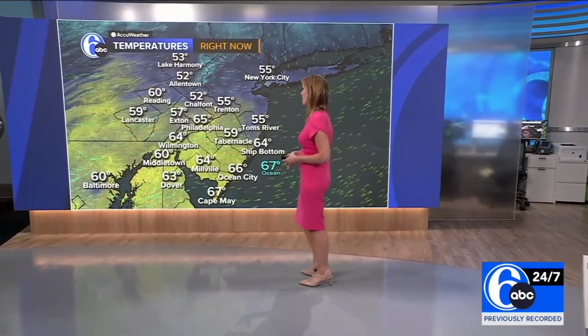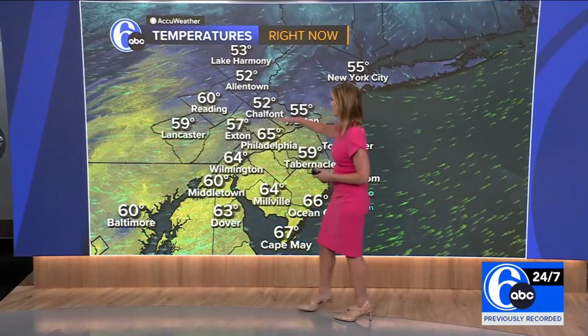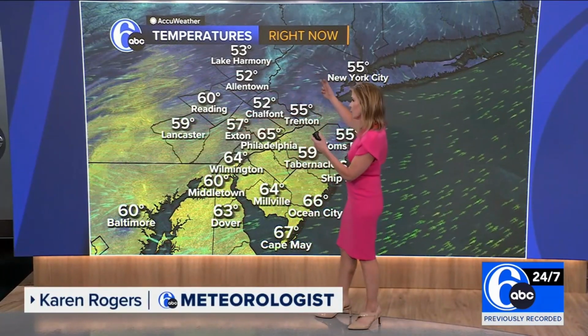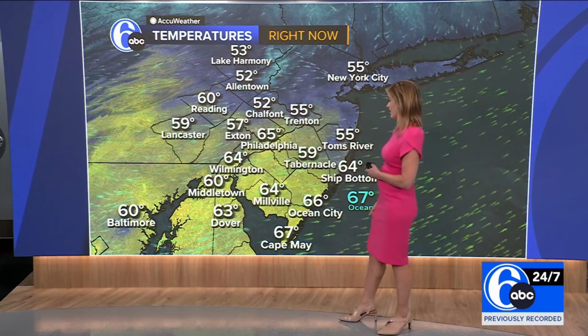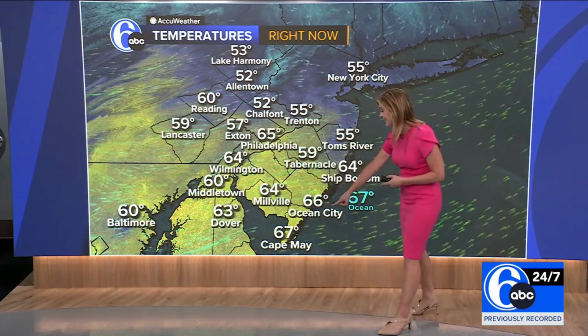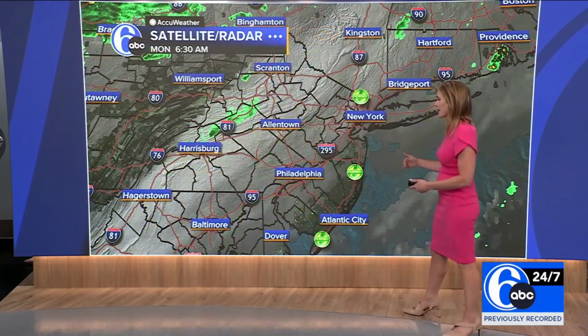And maybe you're fighting about the weather, too, because warm yesterday, cool today. We're going up and down. It has been crazy out here with these temperature drops. 52 in Allentown, 52 in Chalfont. Do you see the areas of blue here? It's now 55 in Trenton. Some cooler air starting to drain in. 57 in Exton, still 65 in the city right now. A mild 67 in Cape May, 66 in Ocean City. So a cold front is kind of limping through the area.